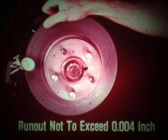The diagnosis and service procedures for this rotor are similar to those for the rotor used on other AMC cars. When measuring rotor runout, you should use at least 2 lug nuts to retain the rotor on the hub. The runout must not exceed 4/1000ths of an inch.